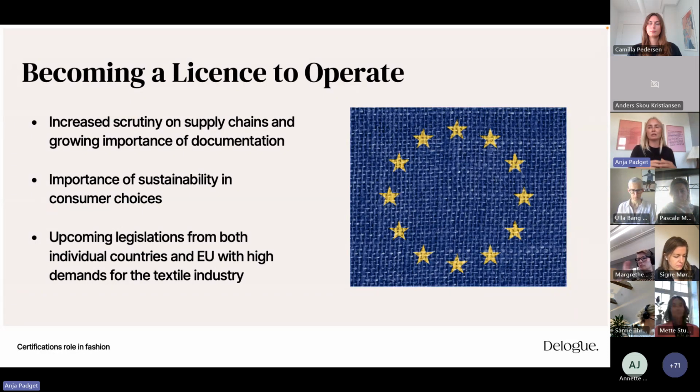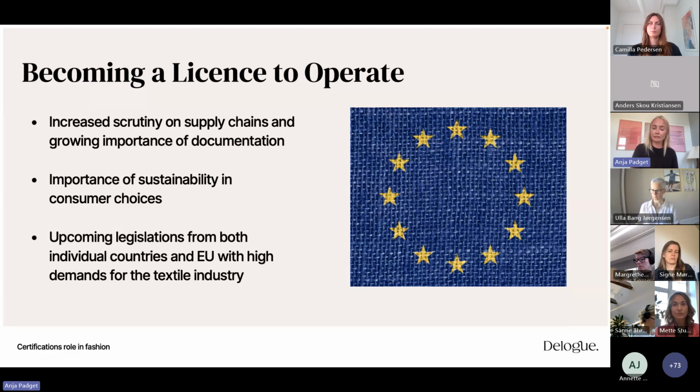It isn't yet the EU legislation that has gone through, but for example, in France, they're already now looking at the responsibility of what you're putting into the country. So these legislations are already coming, and at some point there will be even more because of the EU strategy that was put forth a while back. This means that as a company, when you start to work with certifications and standards, it will make you stronger in terms of the upcoming expectations that there are for you as a brand.